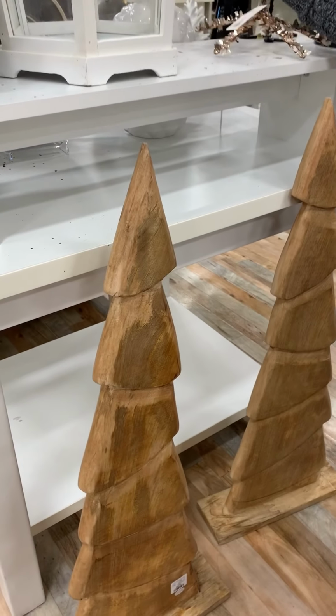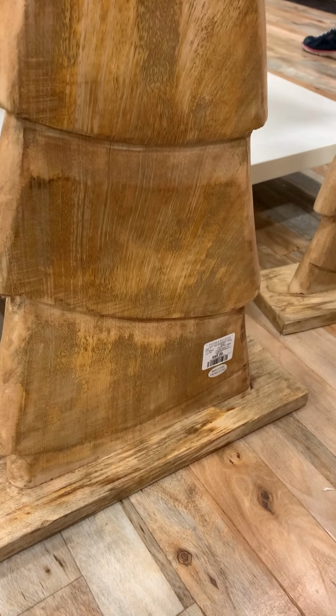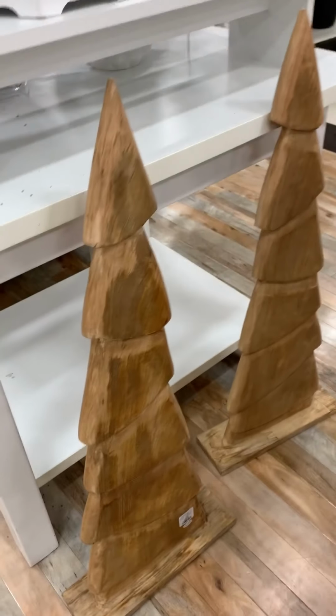This was super unique. These were made of wood. They were $50 a piece, which is a lot, but they were probably about maybe 4 feet tall. And I've never seen one before. I thought it was unique.